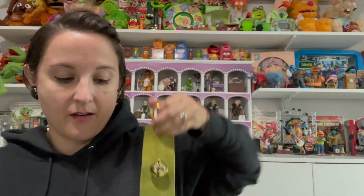And I have sold jingle bells many times, and they sell very quickly, especially if they are on an antique strap that would have gone onto a carriage or a horse. Those are the best ones, but this one should be a pretty easy sell as well, so I'm pretty happy about that. I haven't found one of those in quite a while.